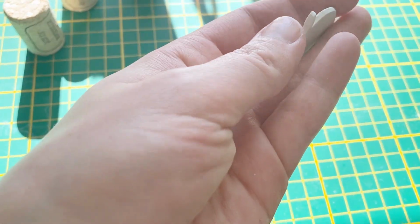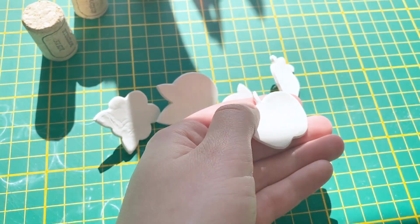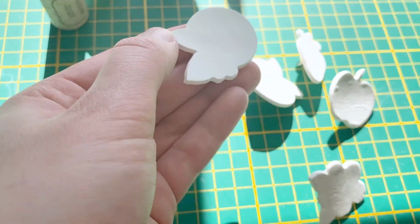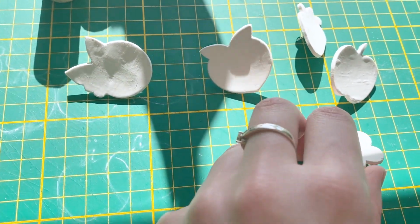One thing I noticed is they are a little bit like bent. So I'm not sure if that is something to do with how I baked it or if I just like accidentally misshaped them. This one's not too bad. But some of them are like a little bit caved in. Not super noticeably, but yeah.